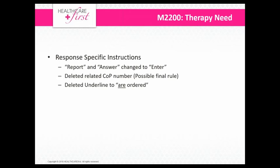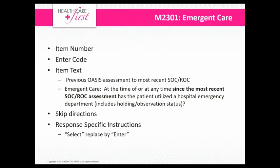The therapy need, it's changed from report and answer. They've changed those words to enter. They, again, deleted the CMS reference number. They have final CMSs. And then deleted the underlining. Emergent care, and this is our final one, where the reference to most recent start of care. So the item number changed, they now have an enter code, and they have the change to the most recent start of care, resumption of care. The skip directions have changed on this as well. And the response-specific instructions now say enter.